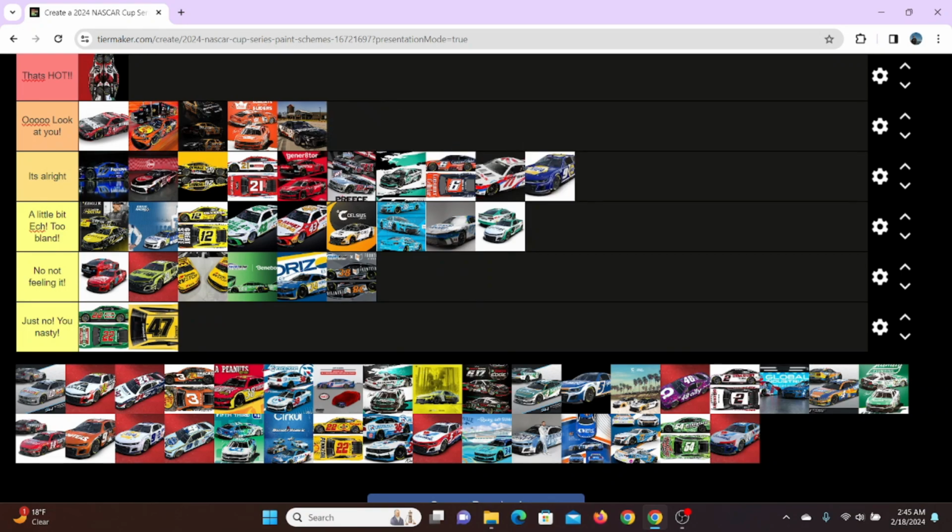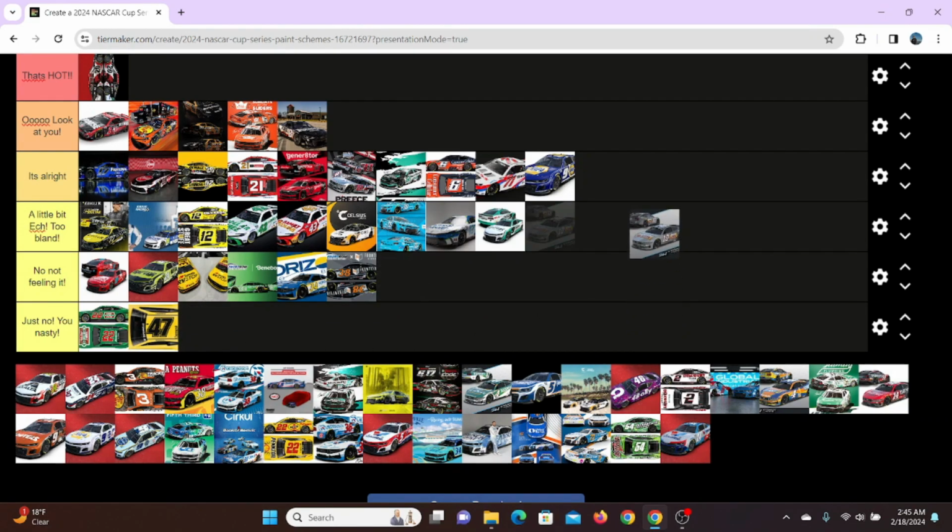Put you there. The 10 car. I'm kind of on both ways on this. I've heard people like the way it looks, and I've heard about the little test car thing. It does look very weird. I'm gonna put a little bit egg. Too bland.